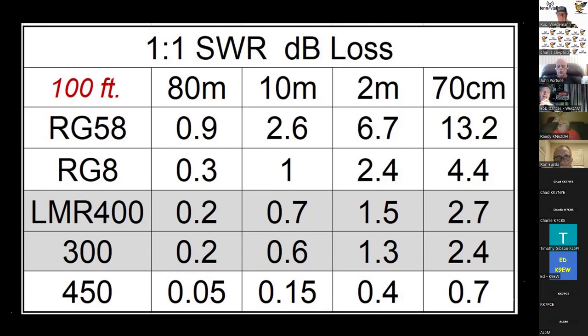You can see there in the gray, 450 ohm ladder line is about four times as good as either 300 ohm ribbon line or LMR400. But don't think that open wire line is lossless. It's anything but lossless. It's just lower loss than coax. All transmission line has loss.